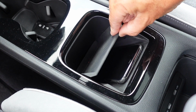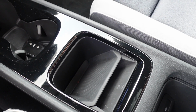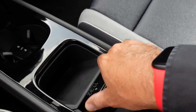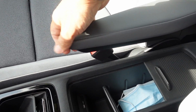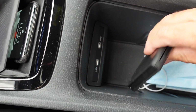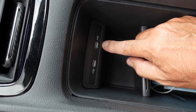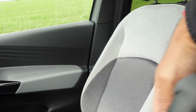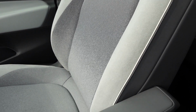Some more storage here. You can remove this part here, and this is the wireless charger for your phone. No issues with big phones. This is the 11 Pro Max and it fits perfectly. Separate armrest for the driver and the passengers. Quite big storage here. You can move these parts. And you got two USB-C ports over here. Seats are okay, they're not that sporty, but they hold quite well.